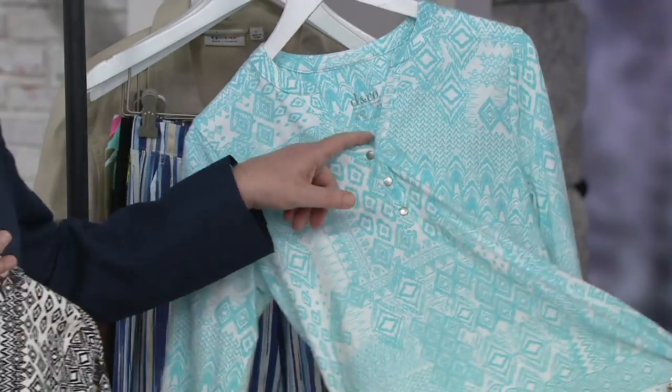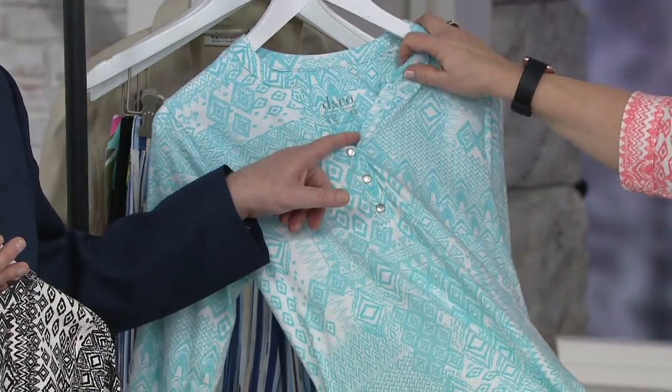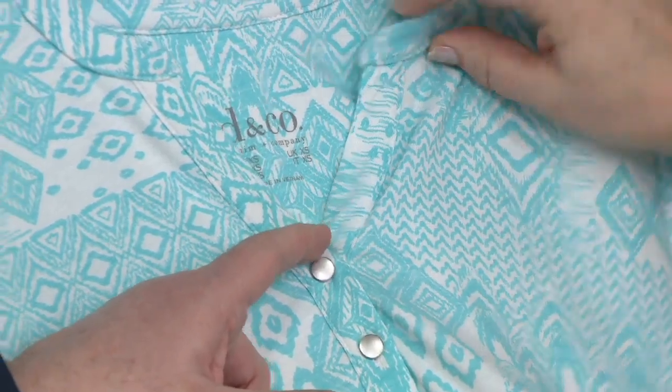Now, can I just mention this for a second, guys? Recently in the past, we have not been doing heat seals on our prints. And I know a lot of you have come to me and said, can you please start doing this more and more? This has a heat seal on the back, because there's no tag to scratch.